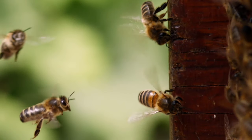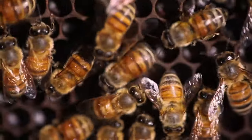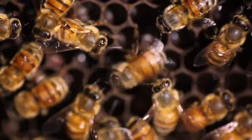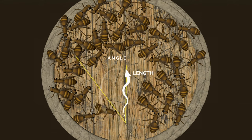But what is even more amazing is the way they convey their military intelligence to the other troops when they return to the hive. They reveal the coordinates of the pollen source by doing a waggle dance. The waggle tells the squadron the distance to the food source. The longer the waggle, the further the source.